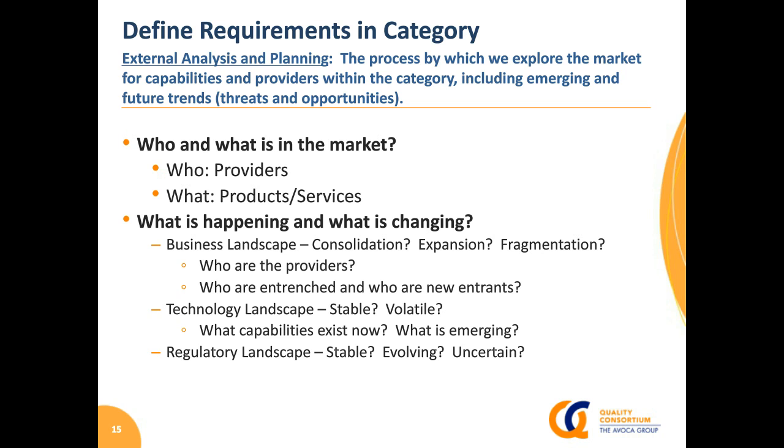SWOT, strengths and weaknesses, that's about introspection. When we think about threats and opportunities, that's the external organization, right? So that's who's out there in the marketplace, what kind of products, services, what are the capabilities, how do they map to those needs that I rigorously define internally within my organization? And what's happening, and what's changing, and that's where those threats or opportunities can arise.